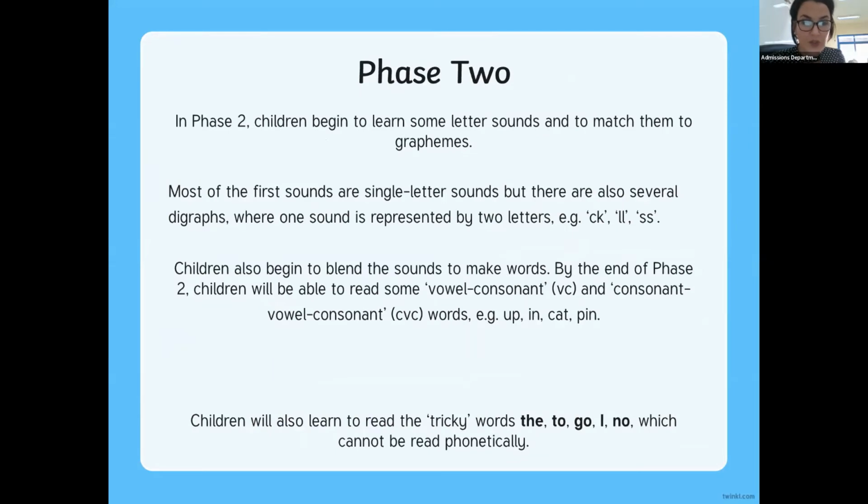Then after we feel that they're secure with phase 1, we move to phase 2. Now it's important to say at this point as well that not all the children in every class will be ready for phase 2 at the same time, and that's absolutely fine. We see every child in our class as unique, and we make sure that we tailor the learning to where that child is up to.